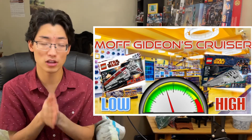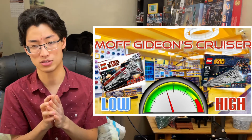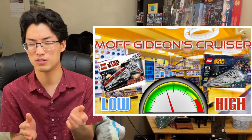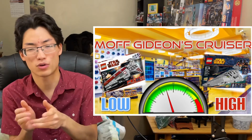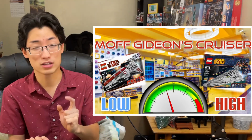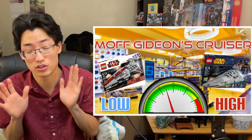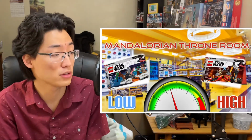Now, I think the low end of this set would be the Venator attack cruiser. It looked just derpy on the outside, and the interior honestly wasn't even that great. Yeah, Chancellor Palpatine's office in a Venator, that doesn't make sense. You had a gunner that went back and forth, a bombing section, a really crappy bridge. So both interior and exterior looked derpy, and it didn't look at all like what the actual ship looked like. I'm afraid that LEGO might, on the low end of the Moff Gideon's cruiser, it could end up being something like that.